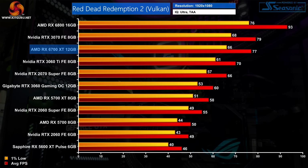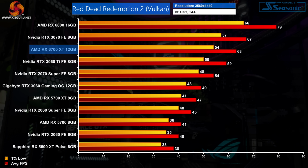Next up, we have Red Dead Redemption 2, and this is another very demanding title when using ultra settings, but even then, at 1080p, the 6700 XT is doing well. Its average of 77 FPS is pretty much on par with the RTX 3070, and it's also a solid 10% ahead of the 3060 Ti, so really not bad at all. As we have seen from a number of games though, at 1440p the 6700 XT does fall away relative to its competition. Here, its average of 63 FPS is 6% slower than the RTX 3070, when it was 3% slower at 1080p. It's not a big difference, granted, but it is a pretty reliable trend from across all 12 games we tested.